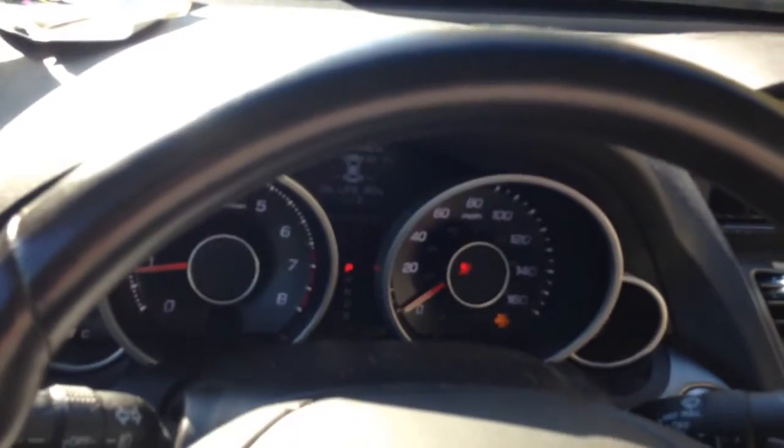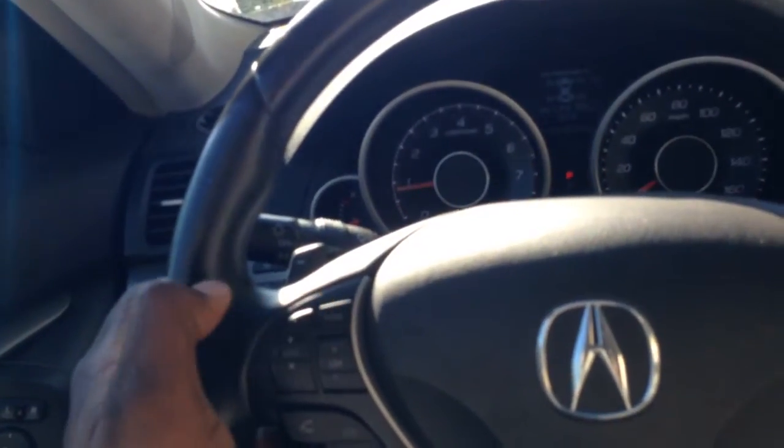But most people already seen Acura TLs. So you can consider this a... Let me see how many miles on this thing. You can consider this a test drive at... I always forgot how to find the, what is it called? The miles on the thing.